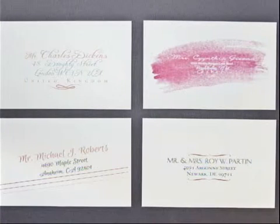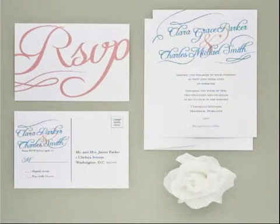Exactly. I want to go to another one here because I want to be sure I get this last photo in too. And this one is, oh, look at this script. This is gorgeous. What are we seeing here? This is what I call the scripted suite. This is a fairly standard invitation showing with it, instead of the standard RSVP, instead of having an RSVP card with an envelope that you have to mail.